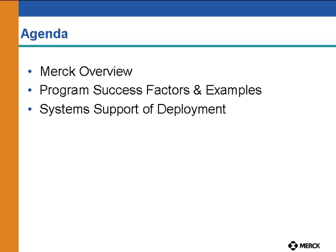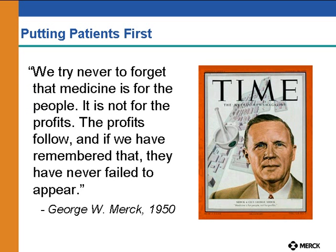Okay, for the agenda today, just give you an overview of Merck real quick. A couple of slides there. Really talk in depth about the program success factors and some example successes. And then kind of also talk about the use of a system to support us, in this case Power Steering and some other systems, but let's go through that briefly.